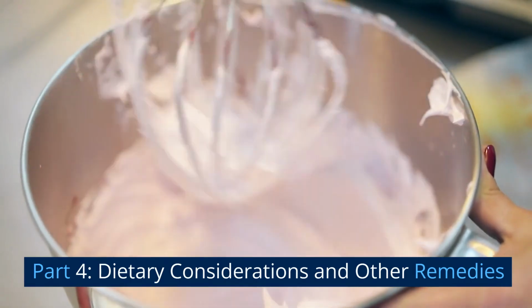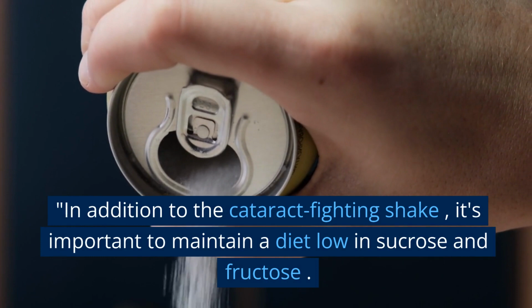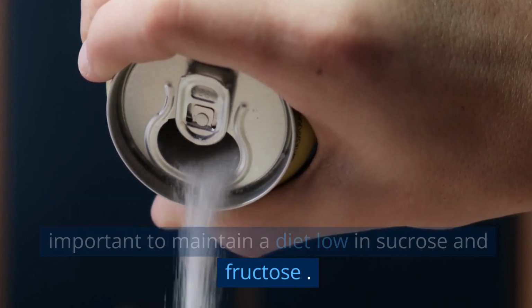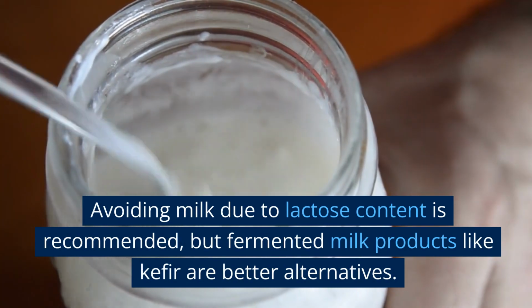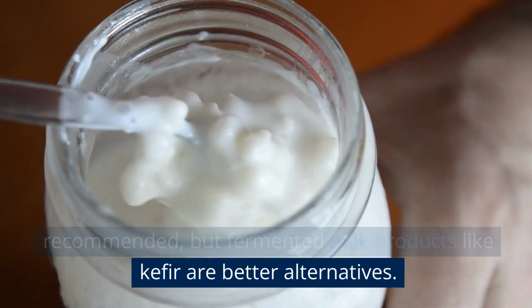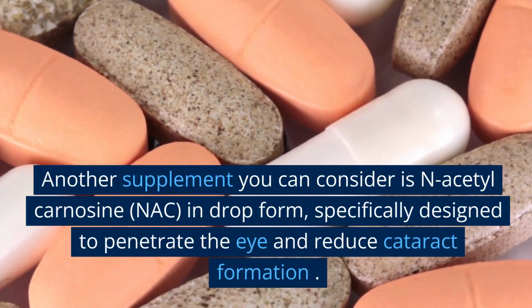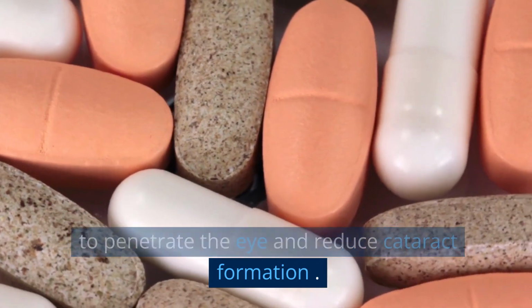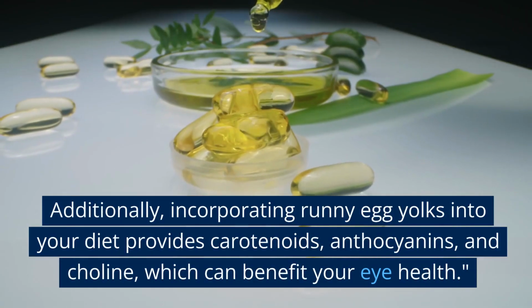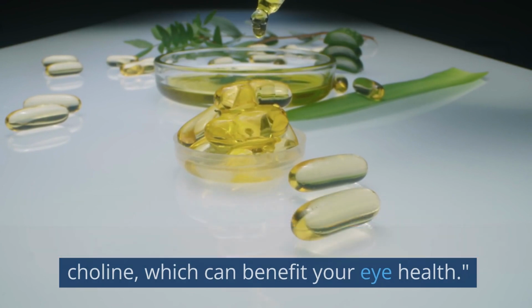Part 4. Dietary considerations and other remedies. In addition to the cataract fighting shake, it's important to maintain a diet low in sucrose and fructose. Avoiding milk due to lactose content is recommended, but fermented milk products like kefir are better alternatives. Another supplement you can consider is N-acetylcarnosine, NAC, in drop form, specifically designed to penetrate the eye and reduce cataract formation. Additionally, incorporating runny egg yolks into your diet provides carotenoids, anthocyanins, and choline, which can benefit your eye health.